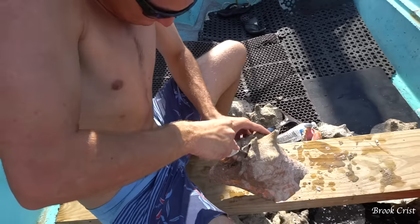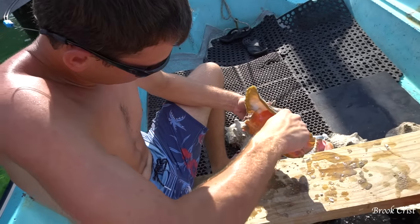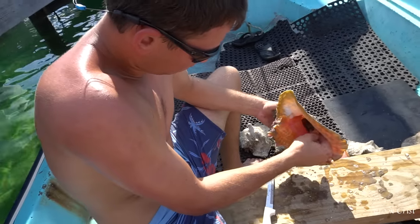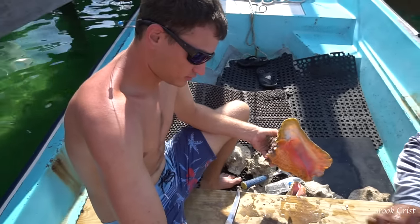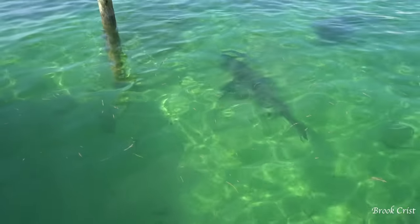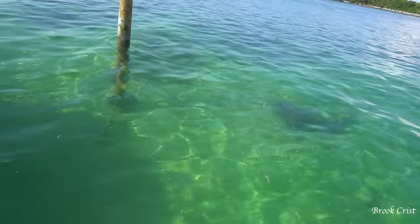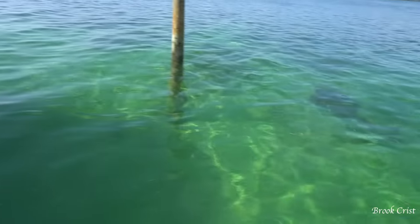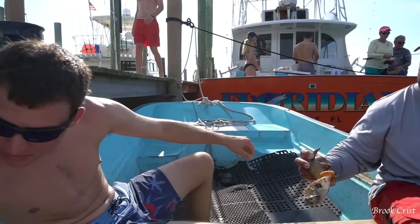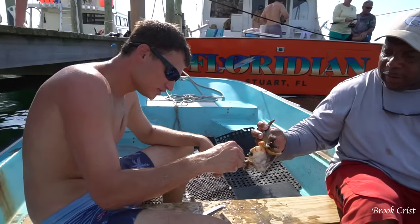Deep enough? Yeah. There you go. Turn the knife around. Just pull him up. There you go. That was faster. You got it. Sticks onto that so you can push it. That's a big one. Oh, there's two. That's a nurse shark, though. See that meat still on it. Oh, it just slides right out of there.